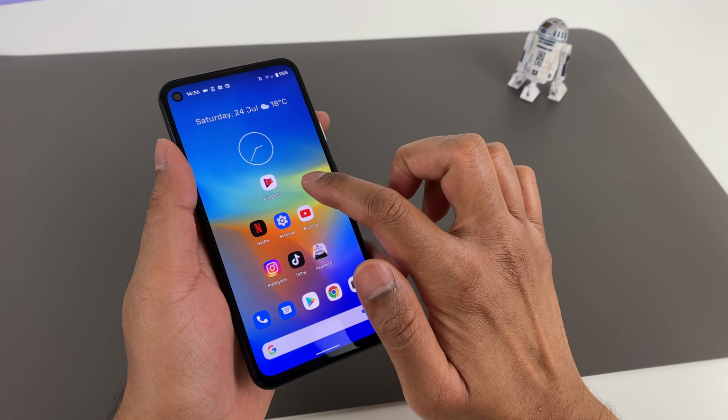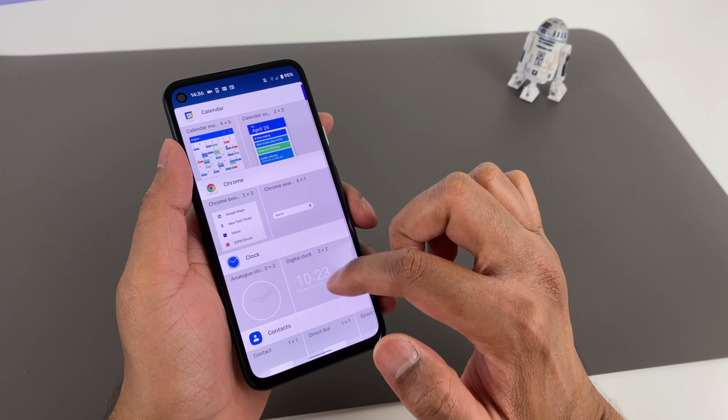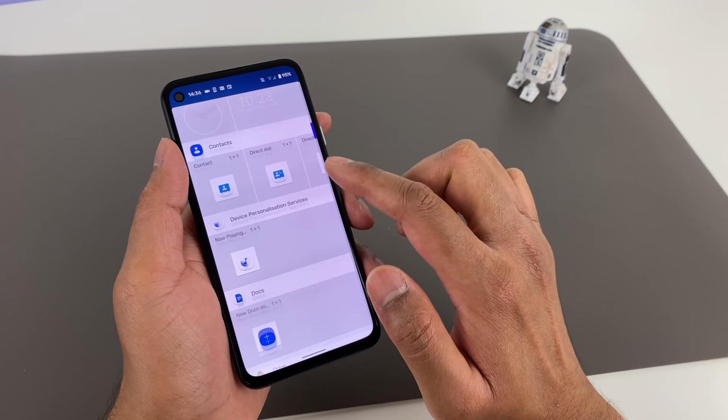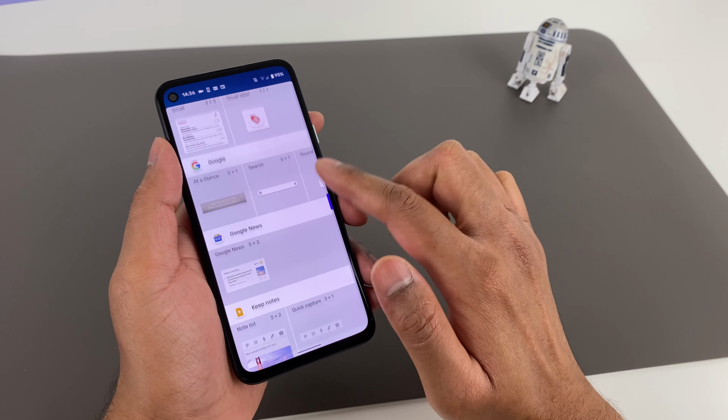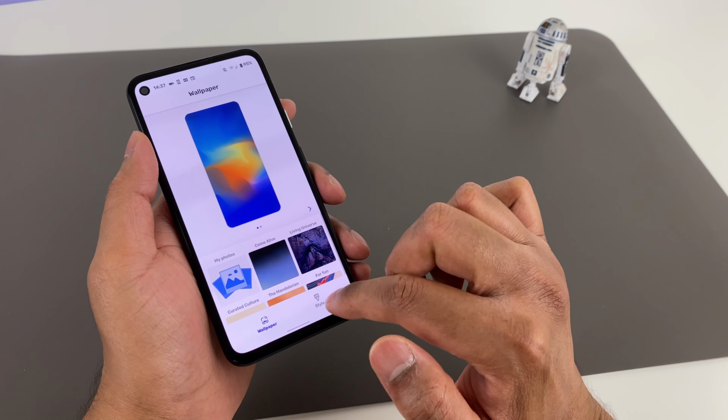Next, let's look at customization. I do admit that there are loads of options and you can go to town with the options available directly from Google or from custom third-party apps. You can truly make this phone look like something which has personally been made for you.